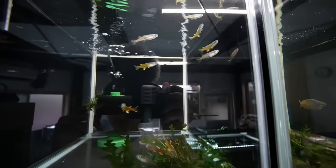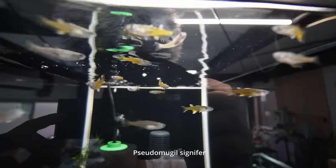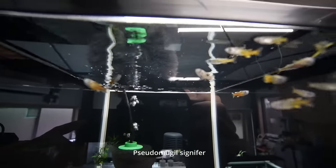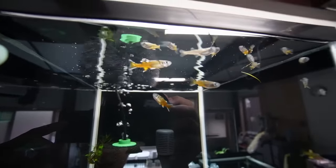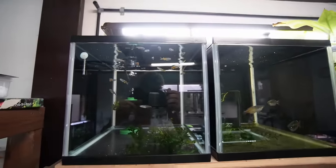This tank, I've got a bunch of these fish. These are the Pseudomugil signifer, and I'm also trying to breed these guys. But yeah, they are just such a fun fish to watch. They're so fast, so active, and I just love that yellow-gold coloration, yellow-orange, just a beautiful fish.